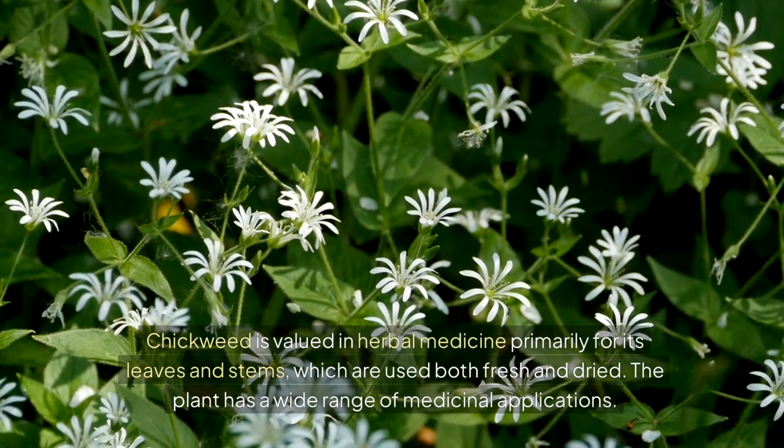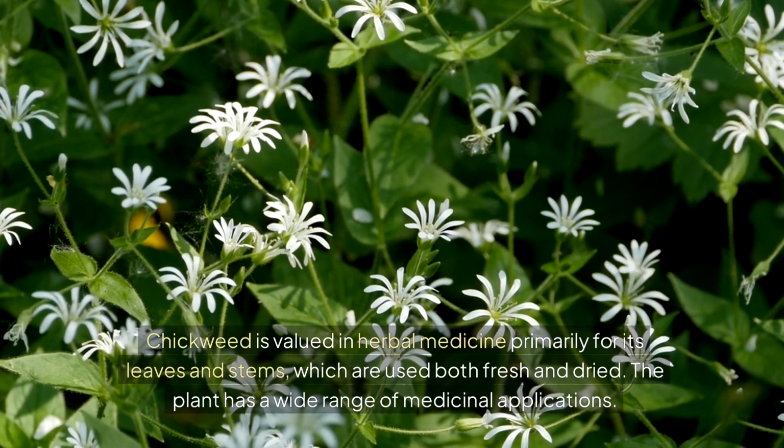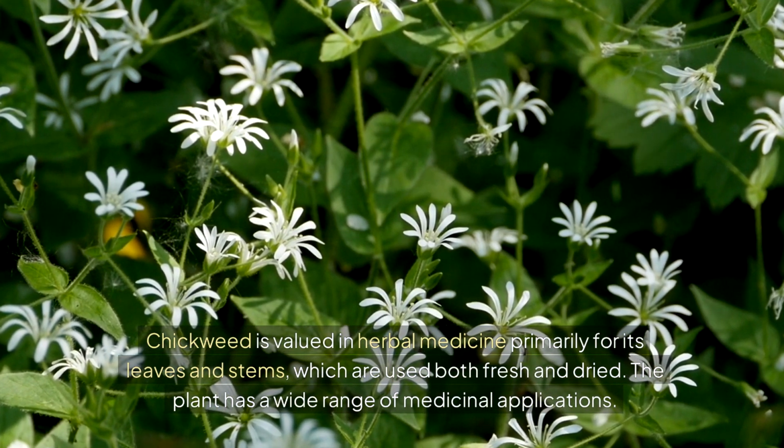Medicinal parts and uses. Chickweed is valued in herbal medicine primarily for its leaves and stems, which are used both fresh and dried. The plant has a wide range of medicinal applications.